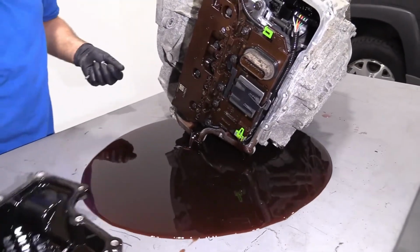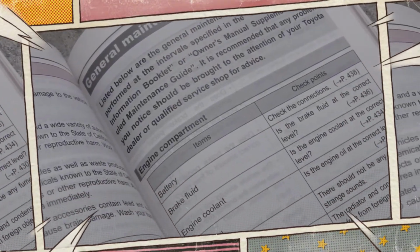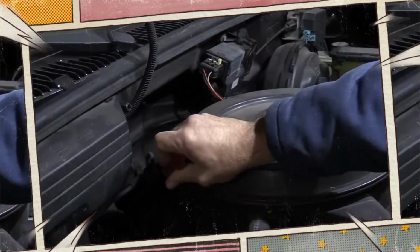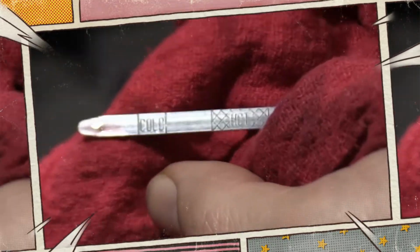Please be aware that transmission fluid and motor oil have different expansion rates, and they should be measured accordingly. Furthermore, compared to motor oil, the transmission fluid in a car is more pressure sensitive. These are some compelling arguments for why it's important to check the transmission fluid while the engine is operating.